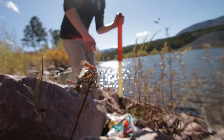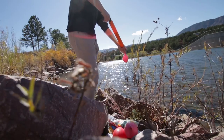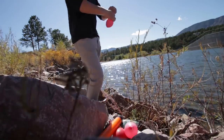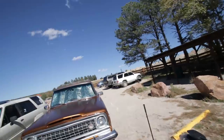Don't rip. Okay. Water balloon. Oh, geez. That didn't work. Oh, it worked. It worked enough. Ah, just sprayed me in the freaking face. So we got a bunch of water balloons, and we're just parked down there.